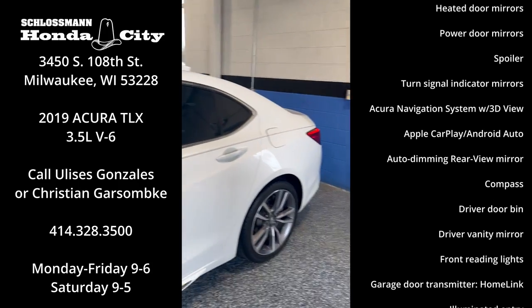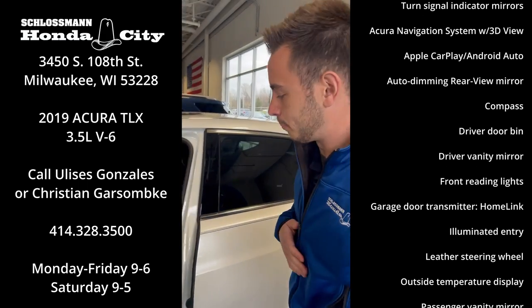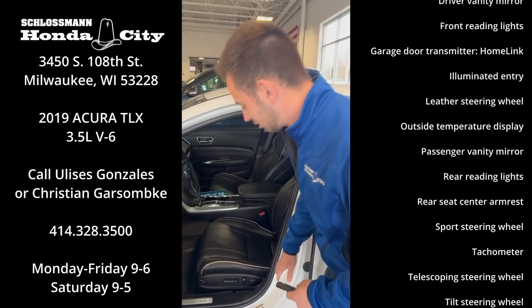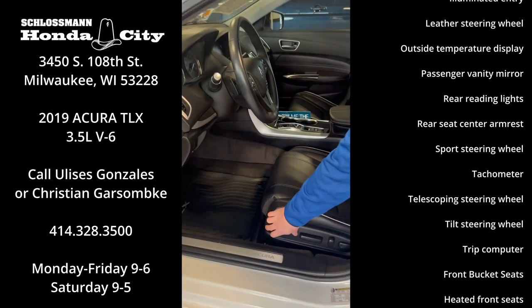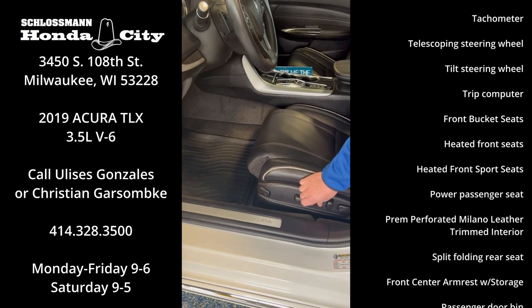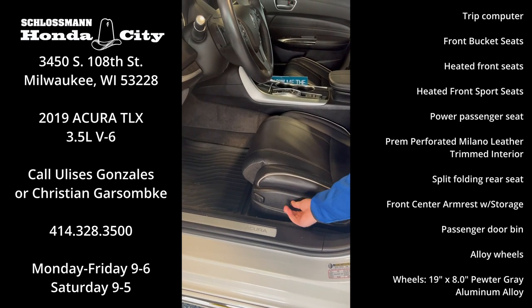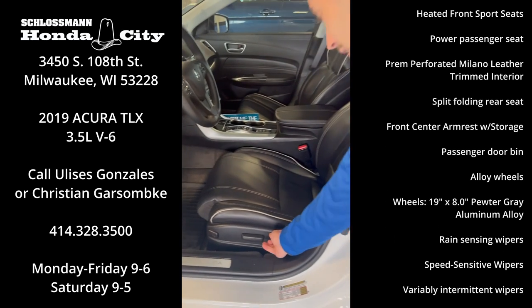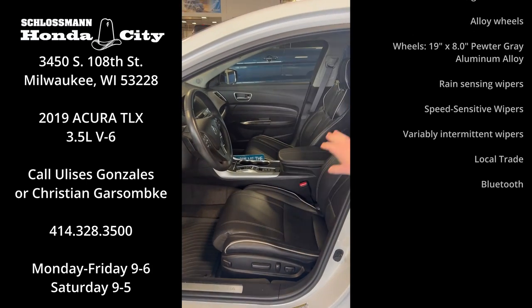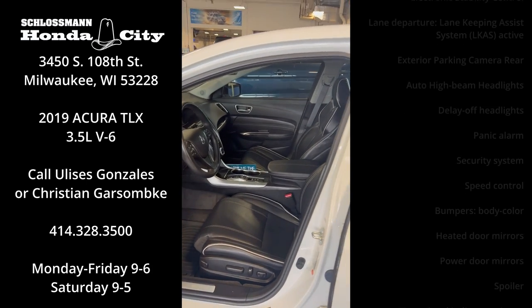Christian, you want to tell me a little bit about the interior? Yeah, so my favorite things about this seat is the comfortability and the adjustability here. Look at how many ways this thing can adjust. Forward, backwards, more adjustability here. Got the backrest adjustability. And I love the white stitching in there. It's a nice mix.